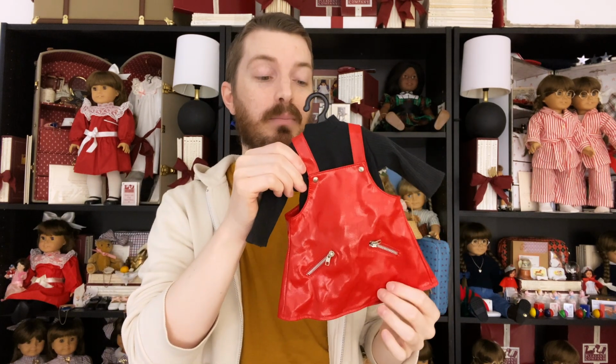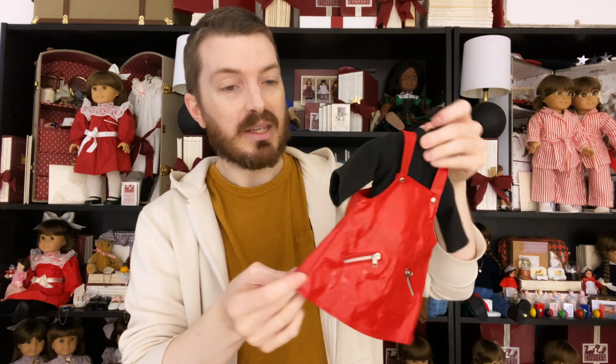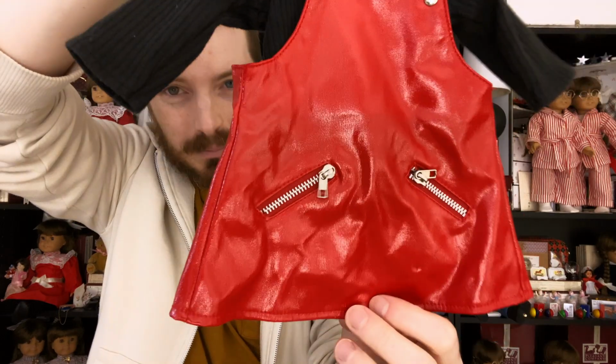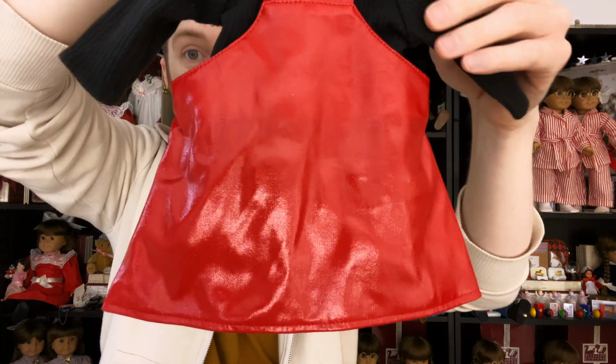But one of the most exciting things about this is that this one hasn't had any peeling on it. Generally, when you see these, they have all these white splotches and cracks where they've dried out and aged over the years. But this one is in pristine condition. I'm going to see if I can show you here. Maybe slightly wrinkly, but I think that will come out with time. But this thing is immaculate.